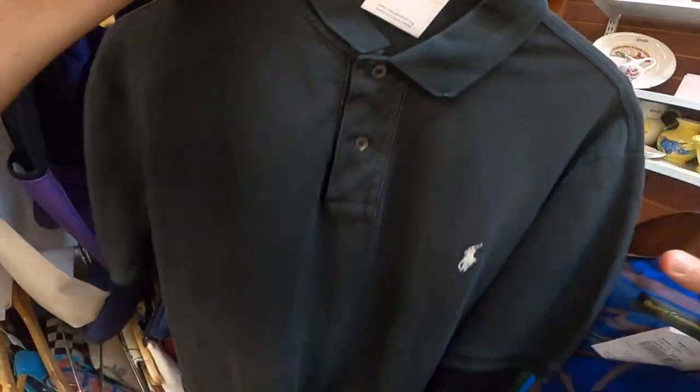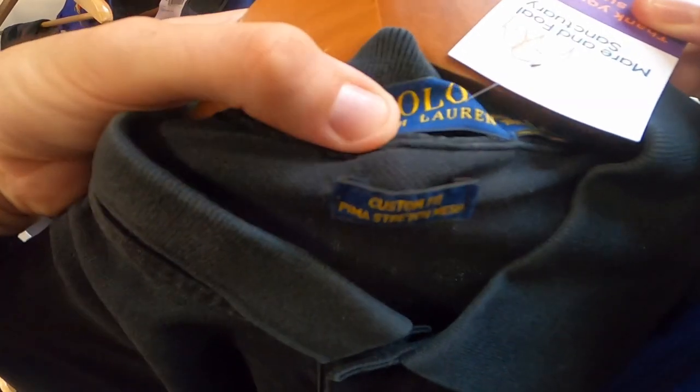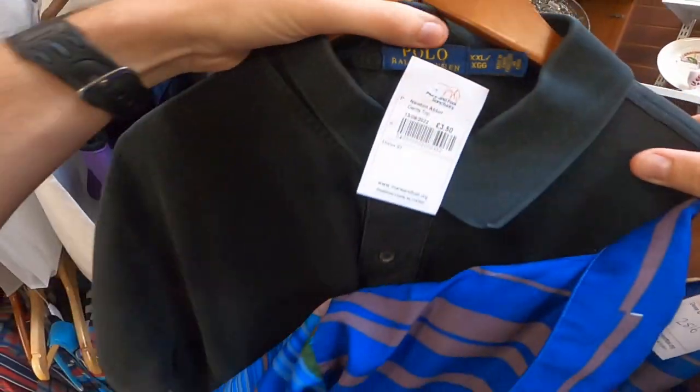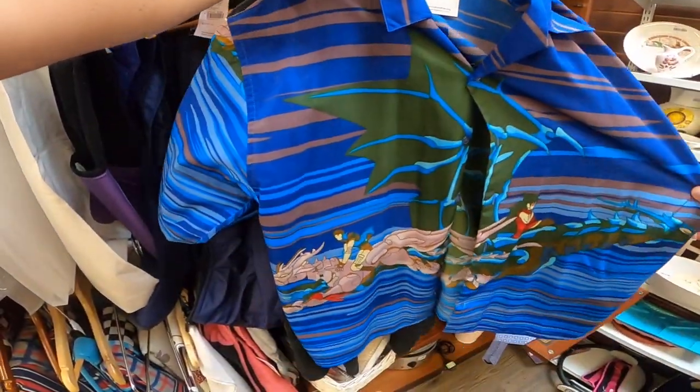Now, again, something I don't normally pick up, Ralph Lauren polos, because they are saturated. But this one was a double XL, custom fit Pima stretch cotton, on a new tag. Just struck a chord with me. It's a nice condition, nice sort of plain thing, so I took that.